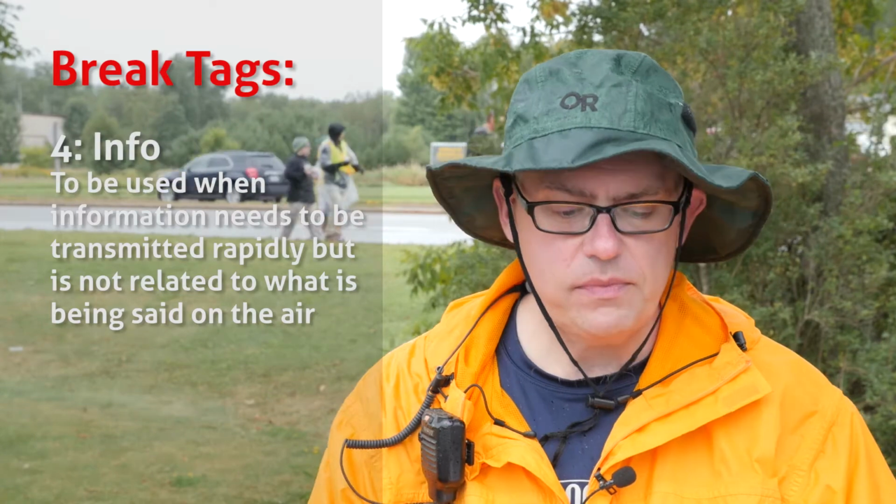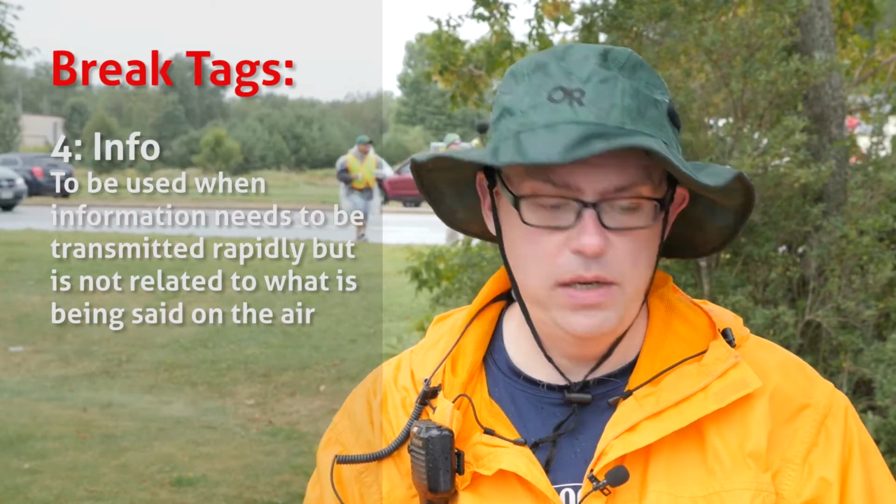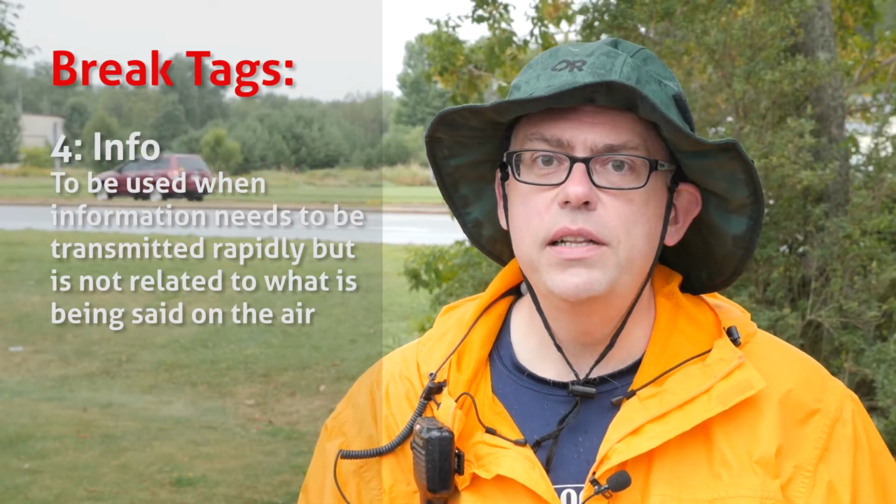Info, or information, to be used when information needs to be transmitted rapidly but is not related to what is being said on the air. For example, if net control needs to know what is about to happen in the next few seconds, or if waiting until the end of an exchange will negate the value of the information. So if you've got something that's not necessarily critical, but is pertinent to the conversation that's going on at this point in time, the info tag can tell the net control that you can fill in the blanks.